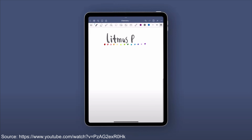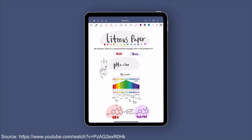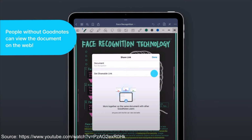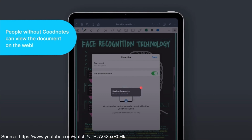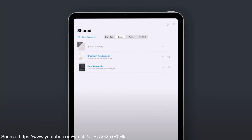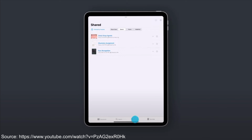And for the creatives out there, Goodnotes isn't just about text. Diagrams, sketches, and importing images or PDFs are a breeze. Perfect for those art history essays or those complex biology diagrams. And as with Spark, you can also collaborate using Goodnotes. So group projects just got a whole lot easier. Share your notes, brainstorm together, annotate shared documents, all within the app.